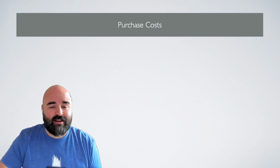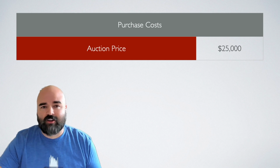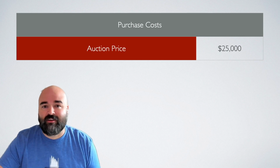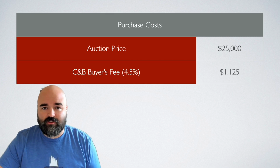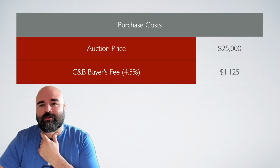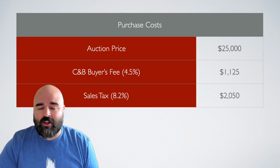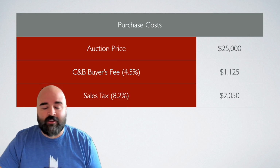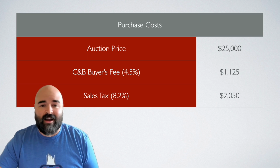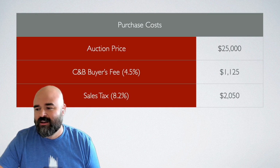So, what did I actually pay to buy the car? Well, first off, the auction price hammered at $25,000. Now, Cars and Bids took a 4.5% buyer's fee, so that worked out to be $1,125. I had sales tax here in Colorado Springs, Colorado, which adds up to 8.2%. And I forgot to lie on my title when I went to register the car, so I paid full boat sales tax. That worked out to a bit over $2,000.